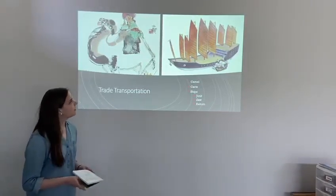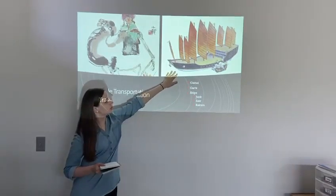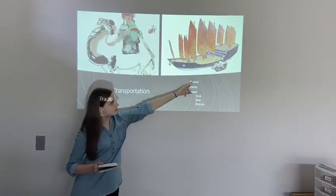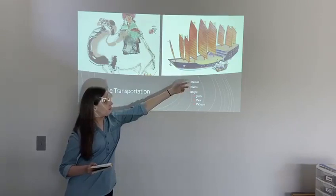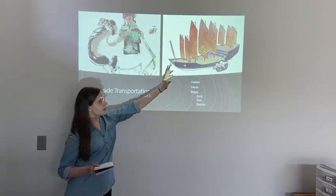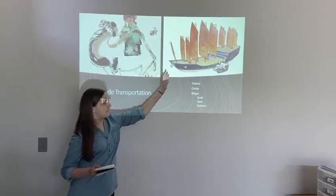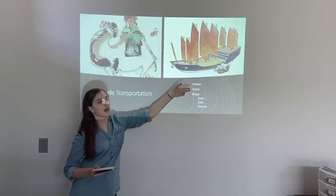Pictured here is a picture of a traditional Chinese junk, and that small boat right next to it is a boat that would have been used by Christopher Columbus. So you can see that junks were massive compared to these European style ships.